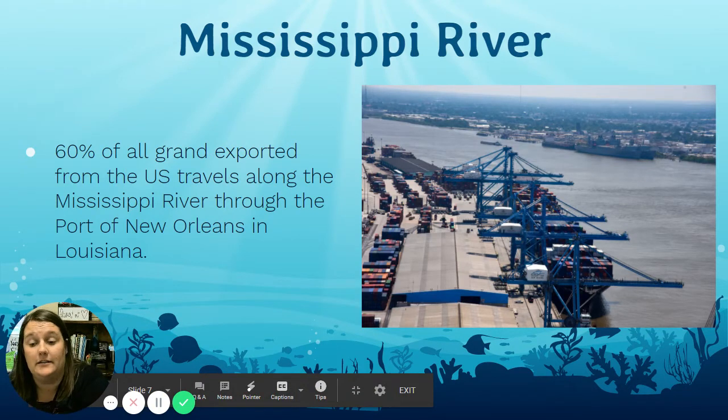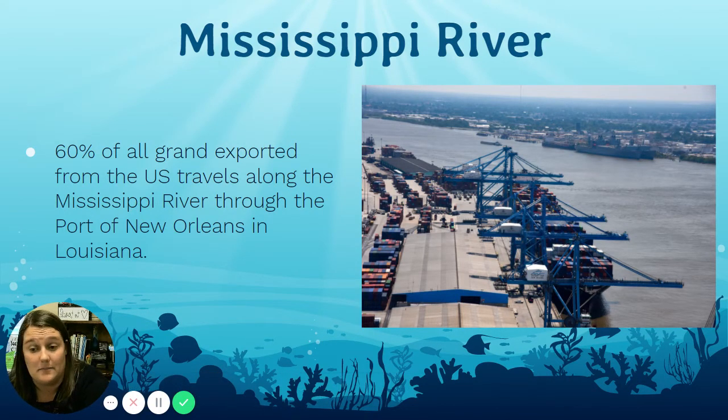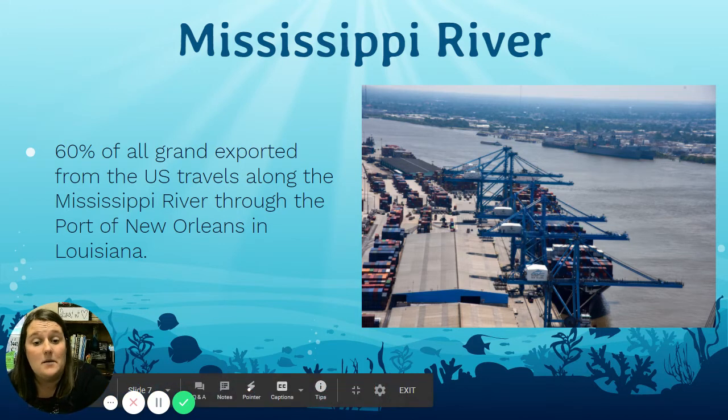60% of all exported goods through the United States travel along the Mississippi River at some point, and then they are going to be exported through the port of New Orleans in Louisiana. Please remember, if you're taking notes, you can always pause and take your notes as we go.